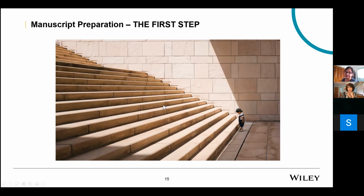Thank you. And there are 2 more questions. Do you recommend budgeting and paying for the gold open access? Is that important and worthy? And also, why do journals charge for publication, since most things are digital these days?